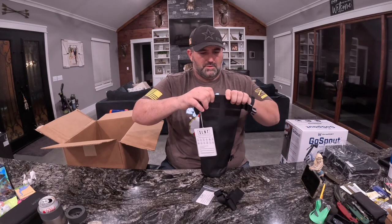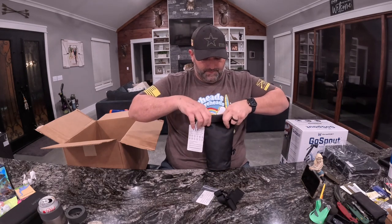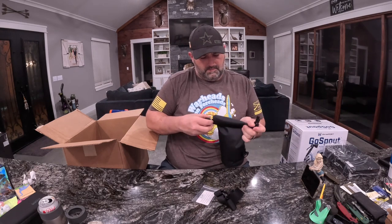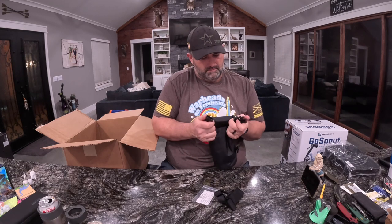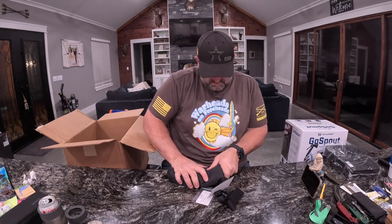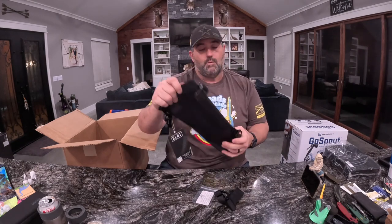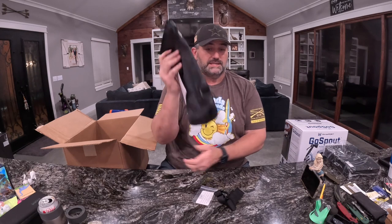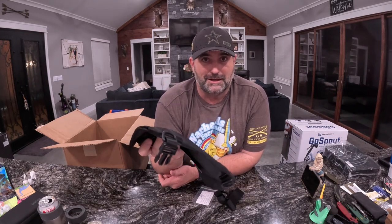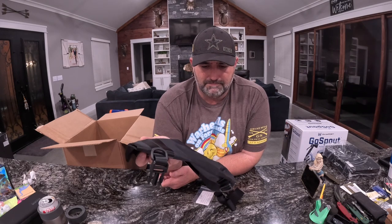Then why even call it a dry bag? I don't know. This is very weird to me. Nope. All right. So not waterproof. It is water resistant. You cannot use this dry bag as a flotation device like other dry bags that you can. That's weird to me, but it's whatever.